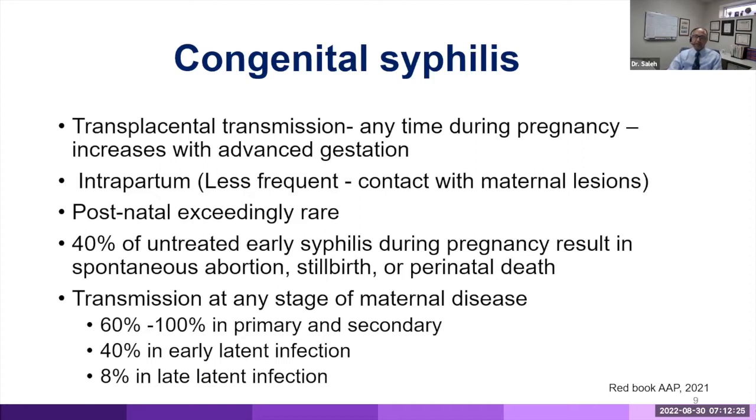And transmission, again, can occur at any stage of maternal disease. So if the mother has primary, secondary, or latent infection, transmission can occur. But with primary and secondary, the transmission risk is very high, 60 to 100% of the time. And latent is less, about 40%. And syphilis has significant clinical outcomes in babies, and if untreated during pregnancy, can result in a spontaneous abortion, stillbirth, or perinatal death.